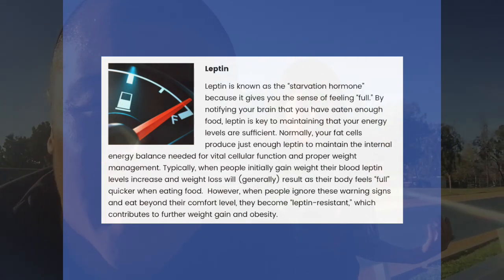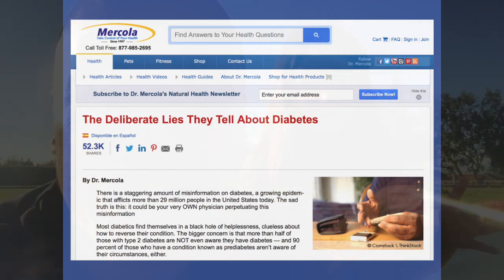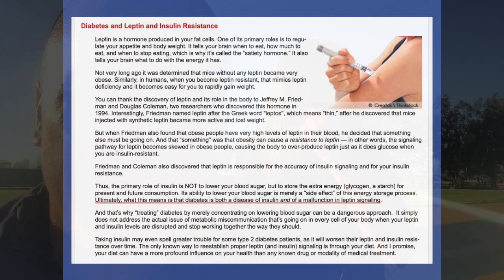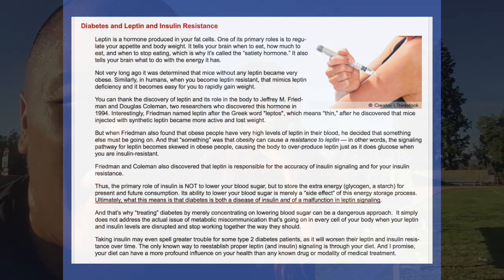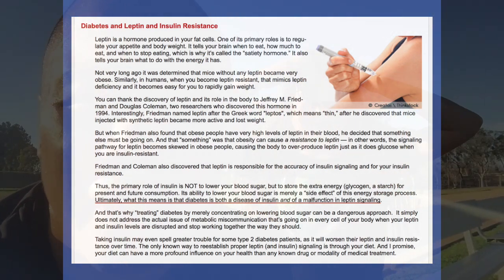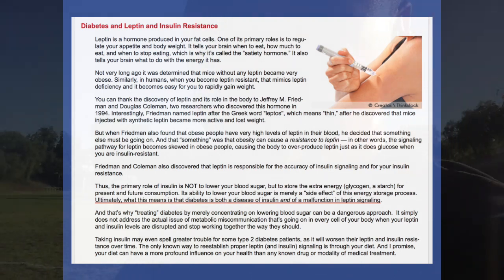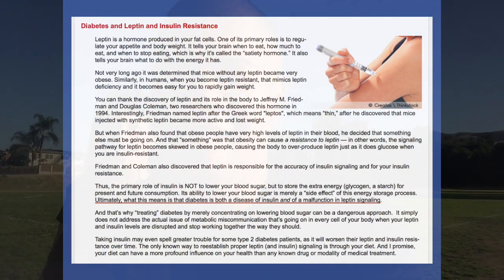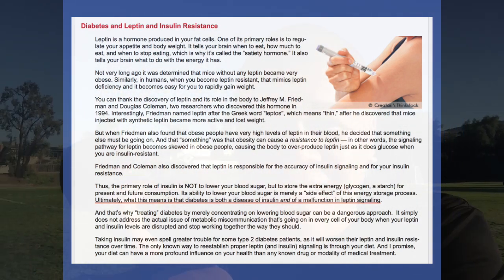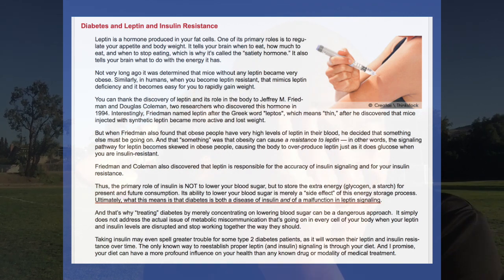Now, what's this whole thing on leptin? Let's get into that for a second. If you've ever looked at the work of Dr. Joseph Mercola, he gets into all the different things of diabetes and dives into how leptin and insulin resistance are correlated, in that you have this hormone, kind of like insulin. Our problem with insulin is that our signaling is slow, and we're also insulin resistant, because we've produced so much of it that after a while the body just gets numb to the signals, if you will. Essentially the same thing happens with leptin. In fact, what he says is that ultimately diabetes is a disease of both insulin and the malfunction of leptin signaling.